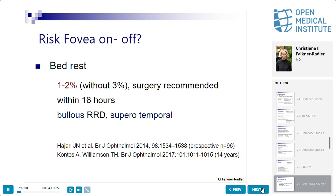If you have a patient with fresh symptoms, what is the risk that when the fluid is coming to the macula the fovea gets off? It's about 3% without bed rest and 1 to 2% if the patient is doing bed rest. Before surgery became famous, they always patched the eyes so that the eye can't move. And in these cases, surgery is recommended early. So if it's bullous, if you have the tear in the superior temporal part, try to do it if possible within the first 16 hours.